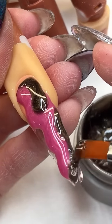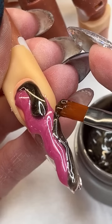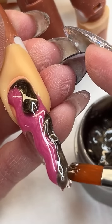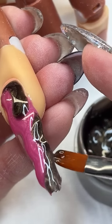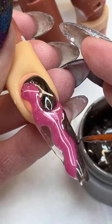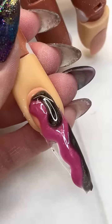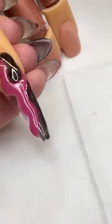And you guys, you don't have to do anything perfect. If your lines are squiggly, if they're wavy, that is perfectly okay. This is a design where you don't have to be specific. If you're somebody who maybe has shaky hands, and I'm going to talk about this a little bit later too, but if you have shaky hands, this is just fine for you, okay?